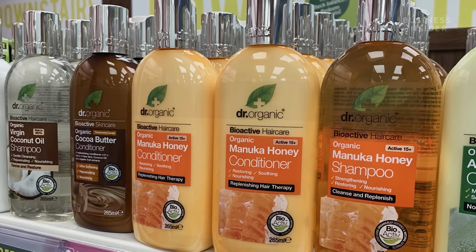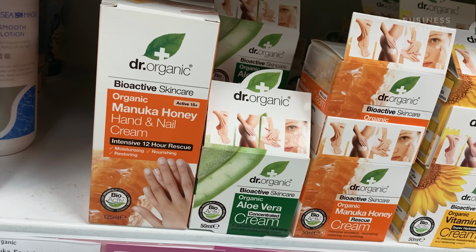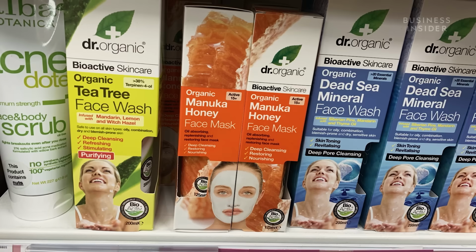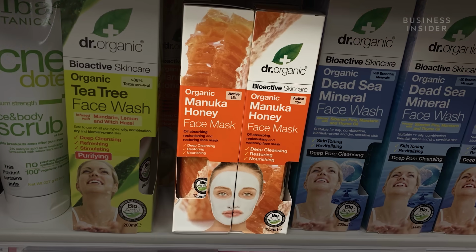Another factor that's driving up the price is the use of Manuka honey in health and beauty products. Its antibacterial and anti-inflammatory properties are said to soothe and nourish the skin. And it's also said to help with blemishes and acne. But is that really the case?